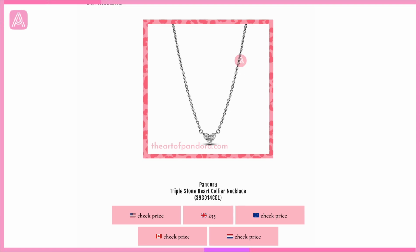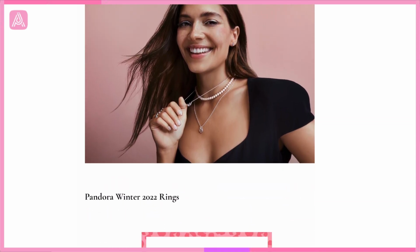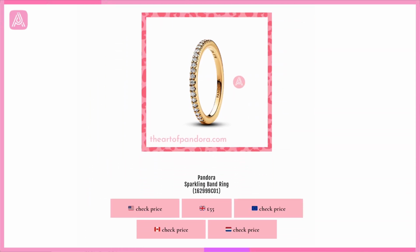So we've got our triple stone heart collier necklace in sterling silver here. So again, it's going to be beautiful. It's going to be sparkly. And I think it's going to be a popular piece, this one, because it's very versatile. You can stack your necklaces. That's what I love about Pandora rings and necklaces. So let's have a look at some of our rings.